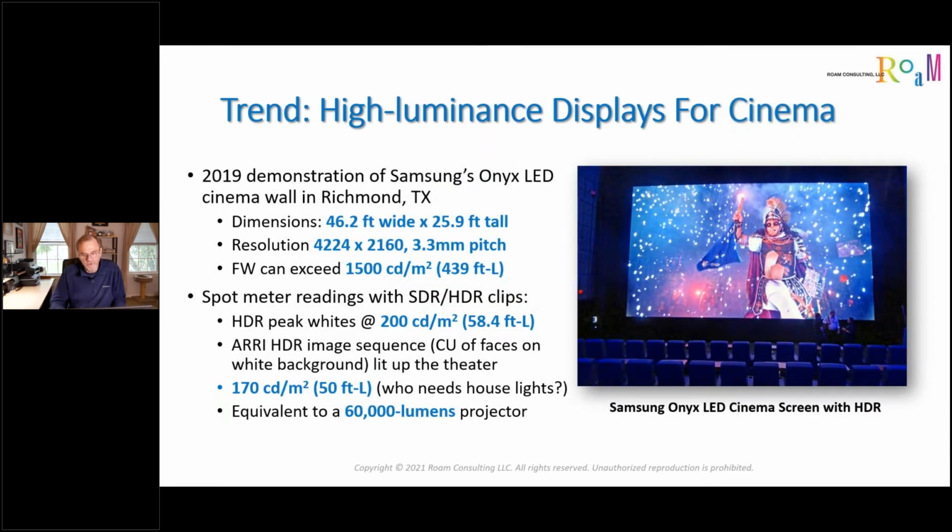Here's that cinema demo that I mentioned. 2019, I was at Samsung's Onyx LED cinema wall demo in Richmond, Texas. This is one of 2 theaters that has this wall built in. 46.2 feet wide by 25.9 feet tall. Resolution is 4224 by 2160. So it is a true 4K cinema wall. Full white can easily exceed 1,500 candelas per square meter, which is 439 foot lamberts.